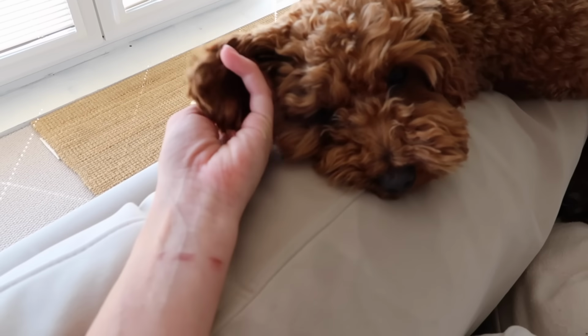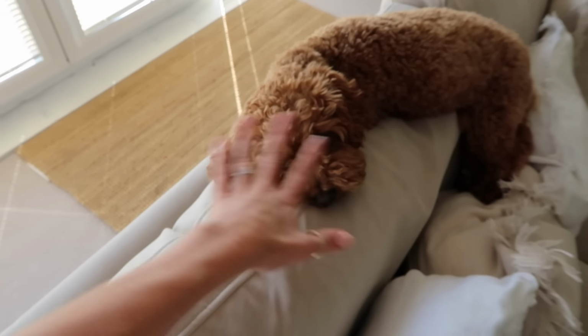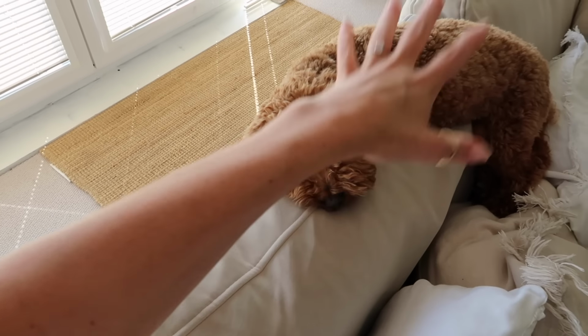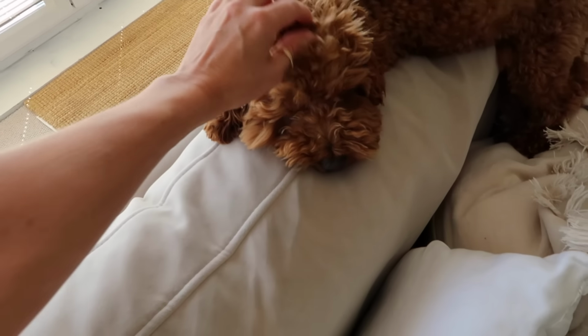I burnt my wrist when I was cooking. I was making quesadillas, is it? I don't actually know how to pronounce it, but you know where you put a wrap and then fill it with shredded chicken and stuff. And I put my hand on the side of the pan to flip it, and yeah, burnt it. Stupid, very silly indeed.